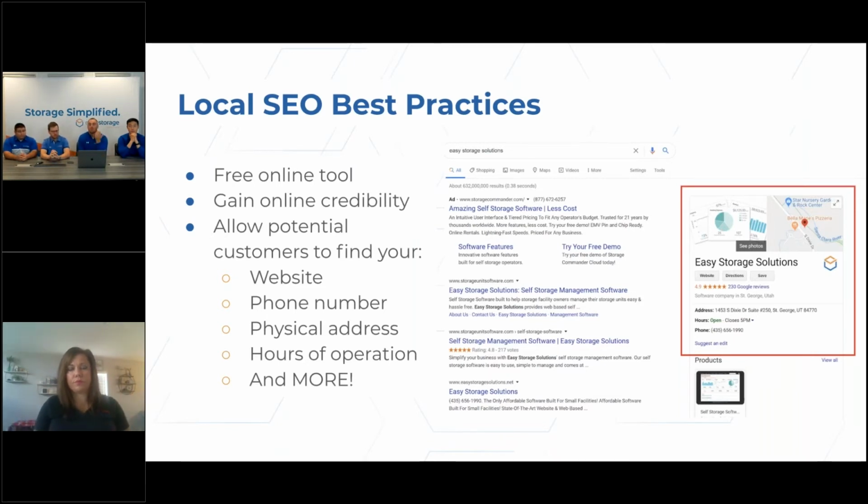So you may be a self-storage facility, but you may want to highlight, well, we actually offer climate-controlled units, right? So you can put your individual unit types in that product section, and you can see on this page ours says product, and it has a little picture of our self-storage software on a tablet. You can do that for your self-storage facility. So really quickly and easily, if people find you, they'll be able to see what products you have without even necessarily having to go to your website.